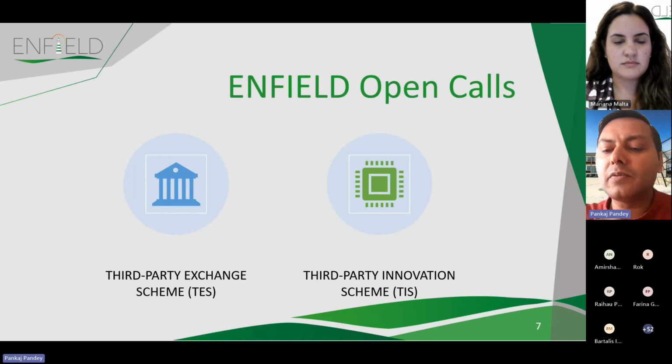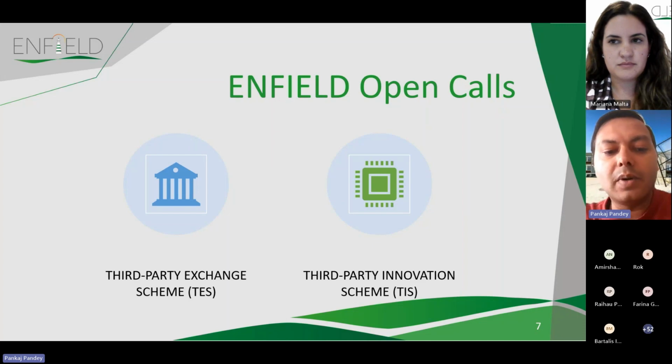Now, in this project, we have 2 open calls. Open calls refer to funding to third parties, which is those who are not involved in this project directly. One scheme is called the third-party exchange scheme. We had 1 call closed in April, and through that call we have already identified individual researchers, or groups of researchers, who will be working with the ENFIELD partners on specific challenges which were announced in that call. Now we will be announcing another call in August, so please keep an eye on this third-party exchange scheme.